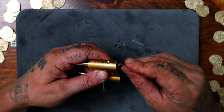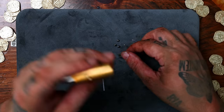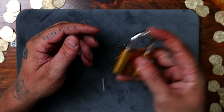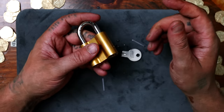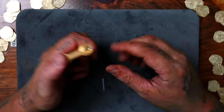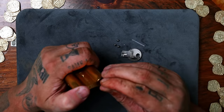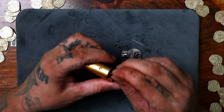This doesn't even seem to fit in there. There is something moving in there as well. Yeah. Oh, might be this thing here. Okay, well, I hope that was the right thing to do. Can I push that key further in? Do I want to? Okay, I did push it further in. Oh my God. Does it turn though now?